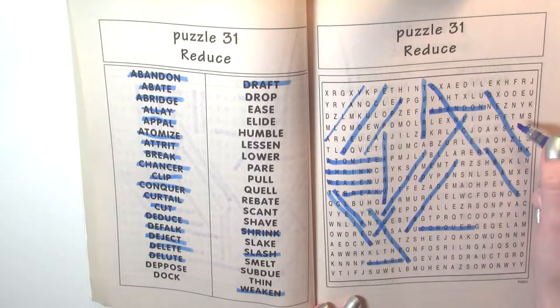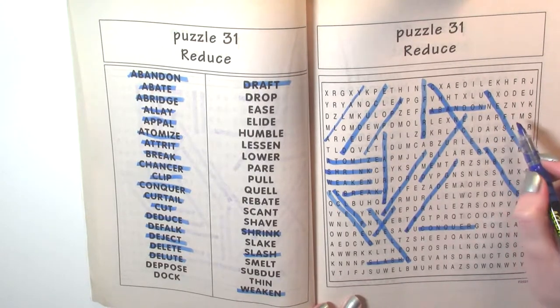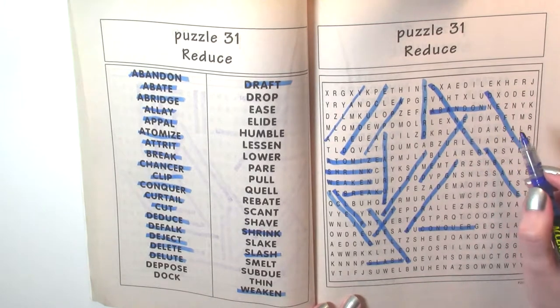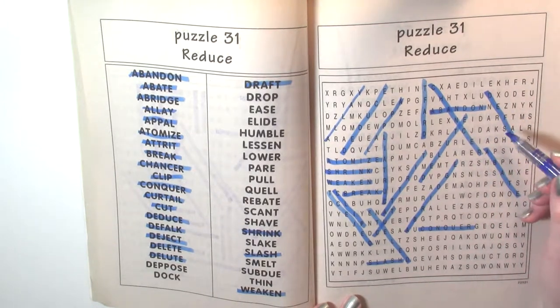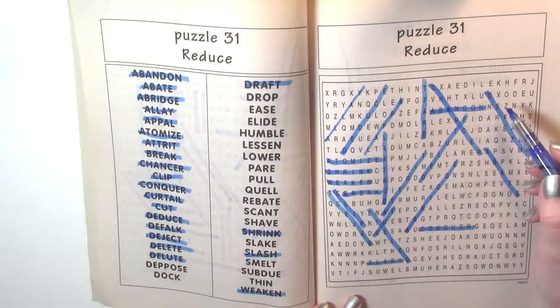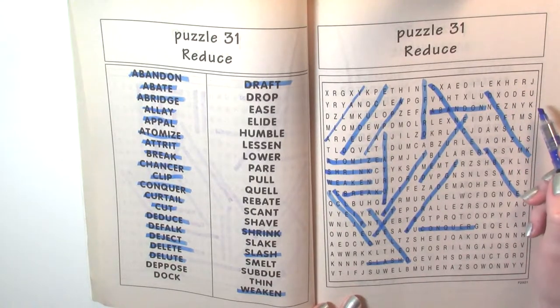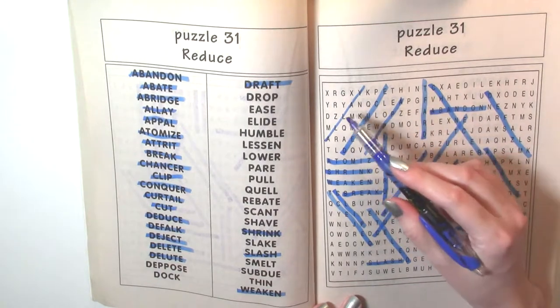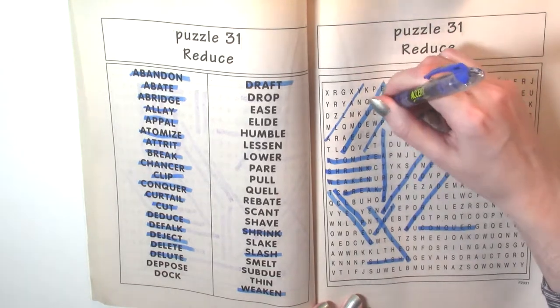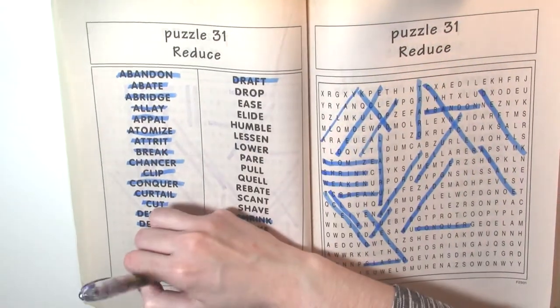Draft is a... No. That's darft. That is different. That's not what I was looking for. Always double check first before you start to highlight. So is there a word that I was looking for here? What are the other ones? Drop and dock? No. Okay. Drop and dock. Drop. Dock, I found. There's so many D words.